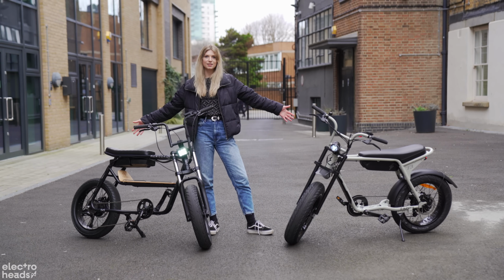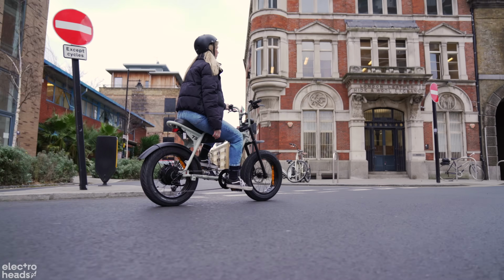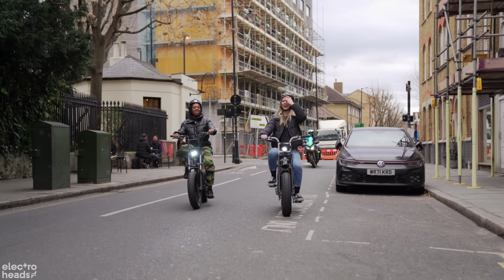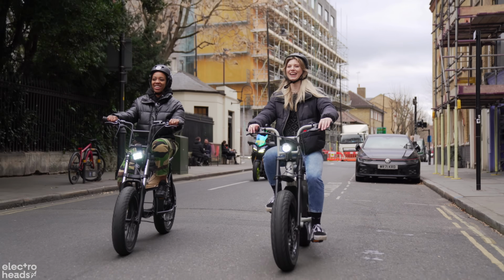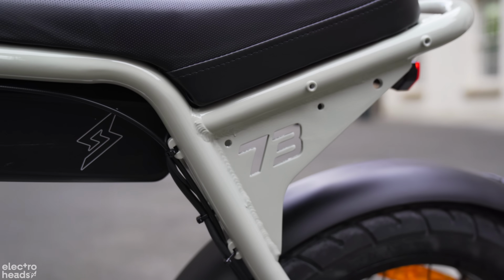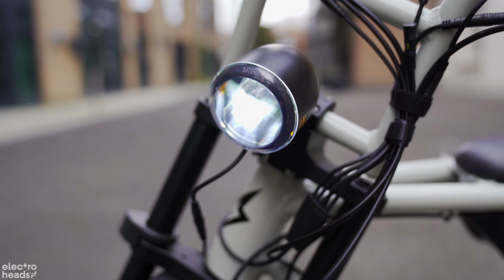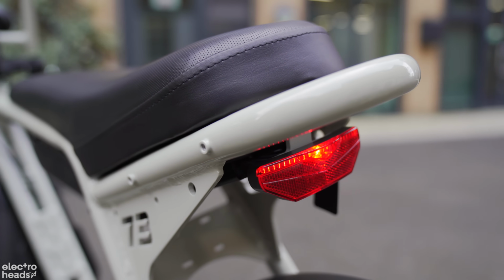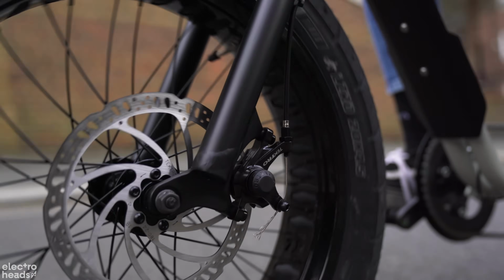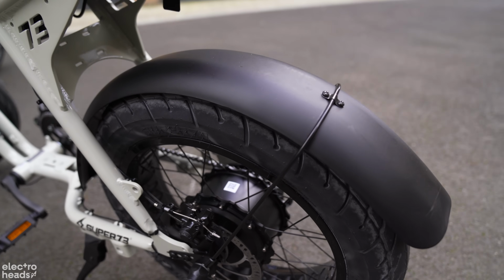Let's do some comparisons. Super 73 are well known for their beautiful bikes. They've got that combination of heritage design with modern performance. Some key features with the ZX: it's got an aluminium frame, which is great for keeping at bay corrosion and rust, so it can last as long as you need it to. It's set up with lights front and rear. It's also got a couple of 20-inch tyres which soak up all the potholes and bumps that you need it to get over, and it's also got some mudguards as well, which is always a bonus.